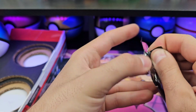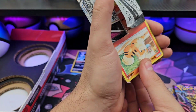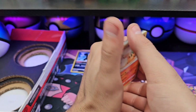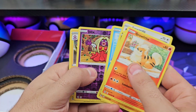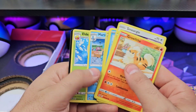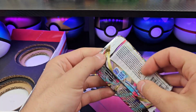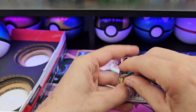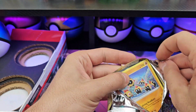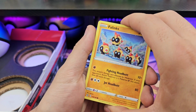Can we get one big pull from this whole display? An alt or a rainbow or something. Growlithe, Phalanx, Morpeko, Quillfish. We're getting holos. On to Lost Origin. I think something's in this. Yeah.